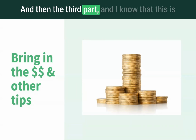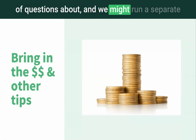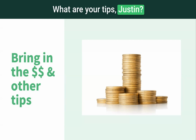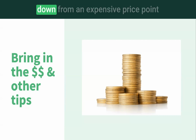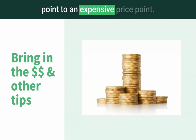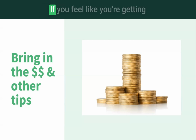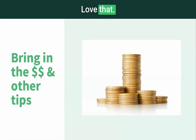And then the third part, and I know that this is an area that a lot of business owners have lots of questions about, and we might run a separate webinar specifically on this, but that's pricing. What are your tips, Justin? It's easier to come down from an expensive price point than it is to go up from a cheap price point to an expensive price point. So start high, work your way back if you feel like you're getting pushed back at a higher rate. Love that. And it is true.